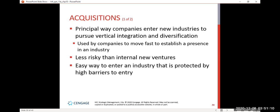When the entry barriers are high, it may be very difficult for a company to enter an industry through internal new venturing because it will have to construct large-scale manufacturing facilities and invest in massive advertising campaigns to establish brand loyalty. These are difficult goals that require huge capital expenditure. For example, in the case of telecommunication companies, it requires huge investments in terms of infrastructure.